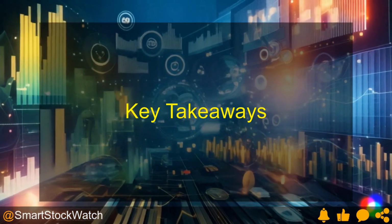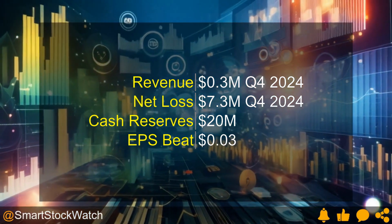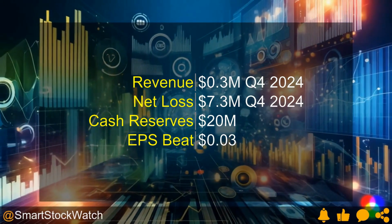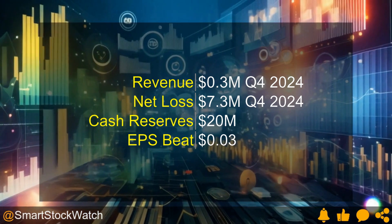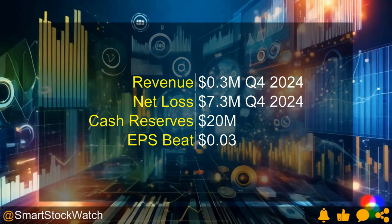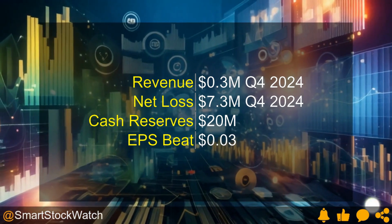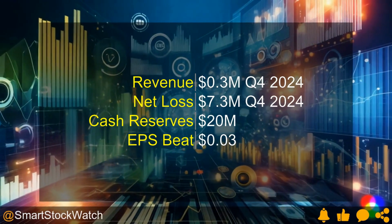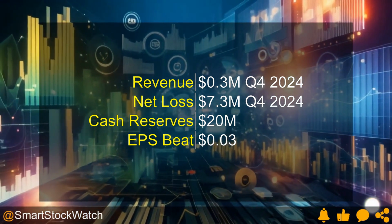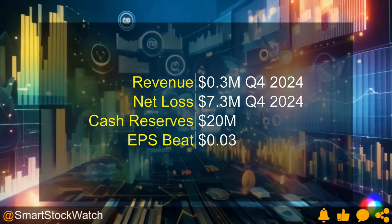Key takeaways. In summary, Clearside Biomedical has faced some revenue challenges, but has shown resilience through strategic partnerships and operational efficiencies. Their ability to beat EPS expectations is a positive sign for investors. John, any final thoughts? Clearside's focus on expanding their pipeline and forming strategic partnerships is promising. While there are challenges ahead, their innovative approach to drug delivery and strong cash position provide a solid foundation for future growth. Thank you, John, for your insights, and thank you to our viewers for tuning in.